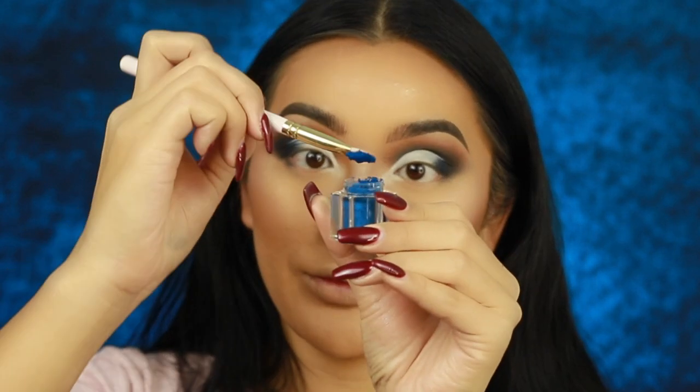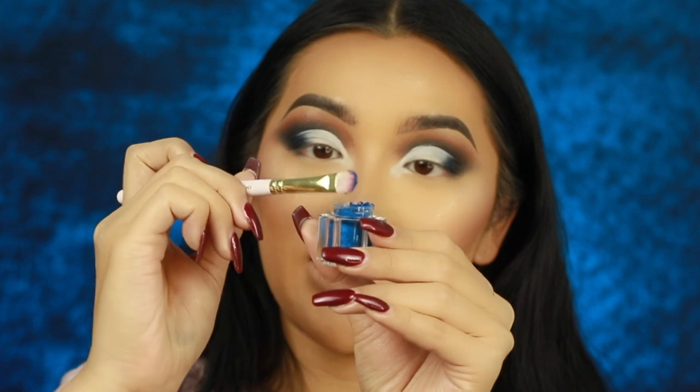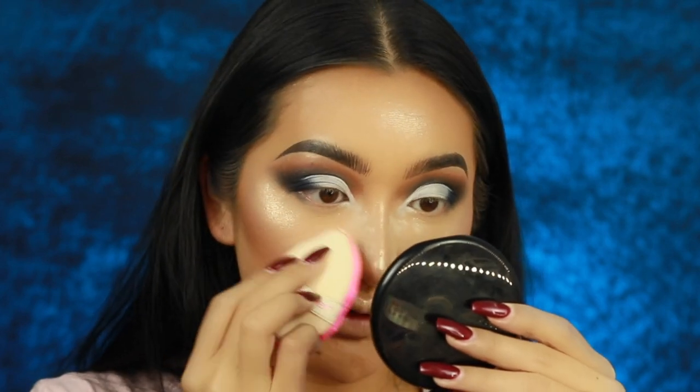Okay, so now that I've got my crease on, I'm going to go in with that pigment, just with a flat shader brush. Oh god, this looks like fallout, silly. I'm just going to put some powder underneath my eyes to catch the fallout because this looks really messy. I have to put it on, especially on my nose, because I find a lot of fallout likes to sit on my nose and I can't dust it away properly.